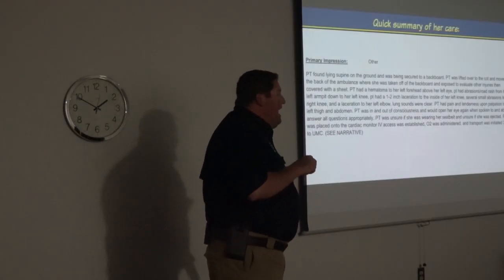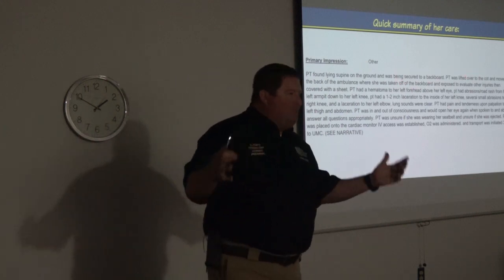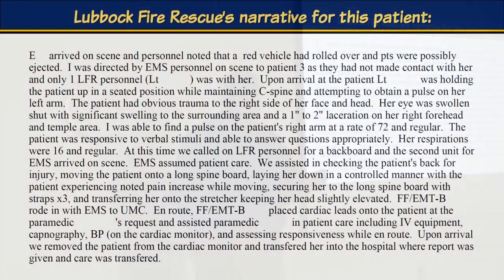If they wouldn't have got this far along in the process, then we've got to get there and put them on, and it just takes time. They did a great job right here, moving quickly to get that patient to the facility.